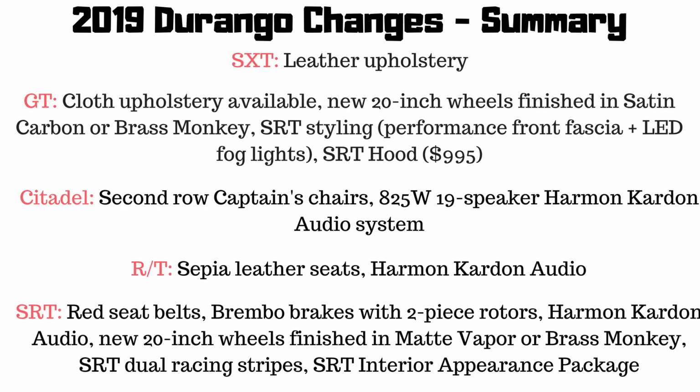So to do a short recap on the new stuff, the 3.6 liter V6s are on the SXT, GT, and Citadel. The SXT now gets standard leather seats, the GT gets the SRT appearance package standard with fog lights and front fascia, and the SRT hood is now an option for it. There are redesigned 20-inch wheels in satin carbon or brass monkey colors as well. The Citadel adds second row captain chairs standard, and there's a new 19-speaker Harman Kardon audio system that's available on this model, and everything up from here.